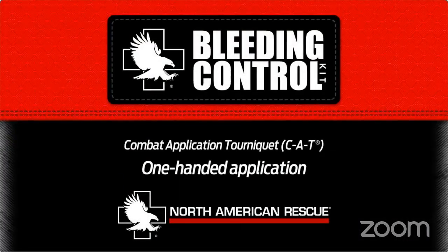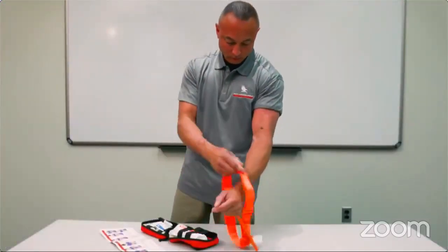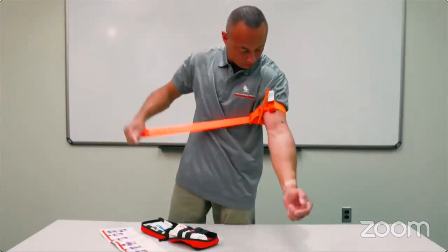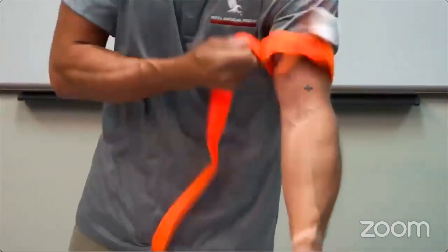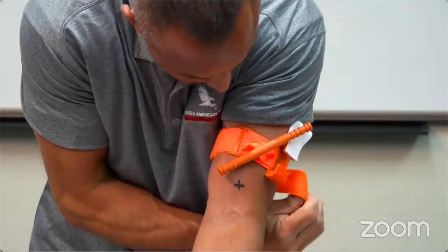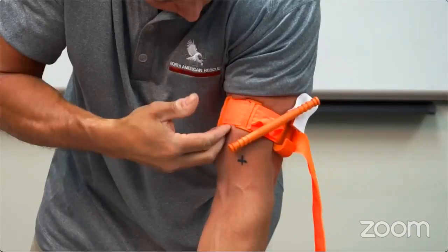Combat Application Tourniquet, CAT, one-handed application. Insert the injured limb through the loop in the band and position the CAT 2 to 3 inches above the bleeding site, directly to the skin. Pull the band tightly. Fasten it back onto itself, all the way around the limb, but not over the rod clips. The band should be tight enough that the tips of 3 fingers cannot slide between the band and the limb. If the tips of 3 fingers slide under the band, retighten and re-secure.